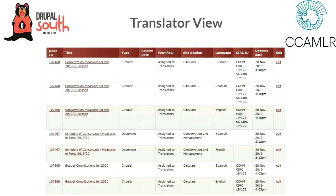There is an example on here where we don't have the English showing, and that's where we've got the schedule of conservation measures enforced 2019 and 20. That's because the English is actually already published. It got published before the other languages, and the other languages are being translated. So we have two slightly different approaches that happen for things. Circulars has one, documents has another. But this view allows the translators to see specifically their translations.